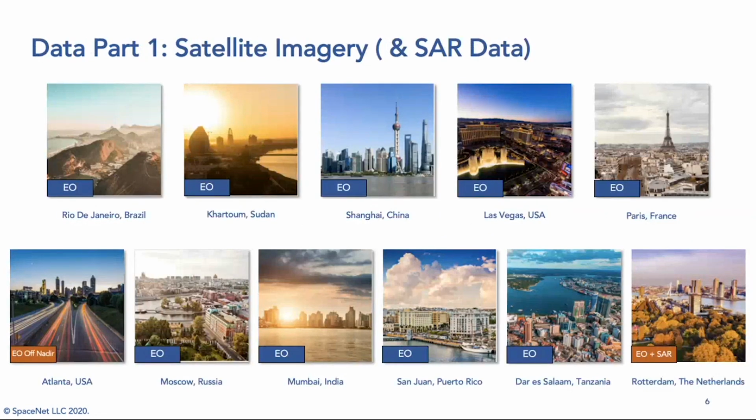Our data set consists of 2 parts. First, the raw imagery, and then second, the labels. First, on the imagery. As I mentioned, we have 11 geographic domains currently in our data repository. A majority of our data sets are electro-optical, provided by Maxar's WorldView 2 and WorldView 3 satellites. Over the courses of our challenges, we've added increasingly diverse data sets of different geographic domains, as well as seasonality. As Jake and the team will highlight later on, the SpaceNet 6 was also our first look into a multimodal challenge. So including both electro-optical data as well as high-resolution synthetic aperture radar provided by Capella Space.